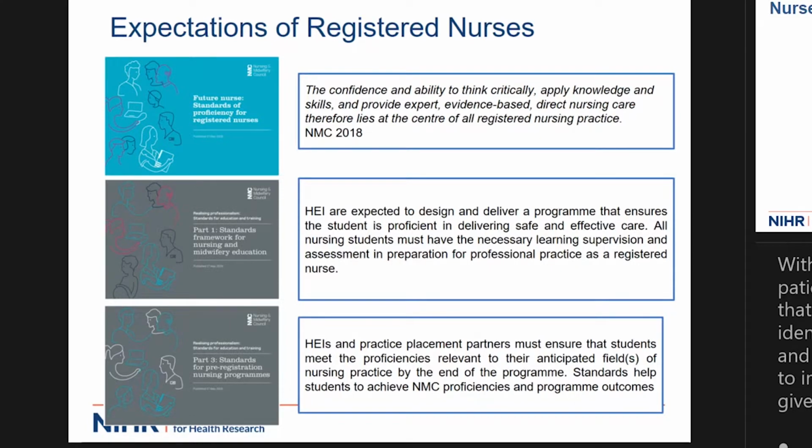Then in the NMC Part 1 standards framework, there's an expectation about the education institutions designing and delivering programmes to ensure that students are proficient in delivering safe and effective care. And the students from all fields of nursing have got to have the right learning, supervision and assessment in order to be able to practise as a registered nurse. Within the Part 3 standards, we've then got this recognition that the HEIs and practice placement partners have got to work together to ensure that the students meet the proficiencies relevant to their anticipated field of practice. So really what this means is we've got to generate the right placements for them to be able to achieve this. Next slide, please, Lucy.